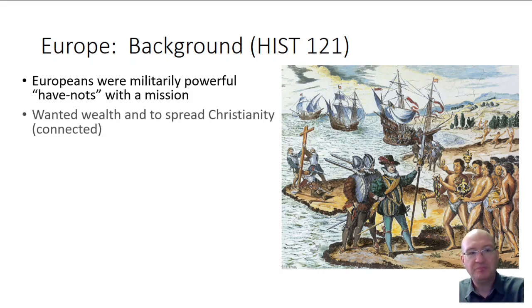And they have a mission. What do I mean by that? Well, their mission, in a sense, is to spread Christianity. Right? Europe in the 15th, 16th centuries is still very much a consciously Christian civilization. Now, with the Protestant Reformation, you're going to have different kinds of Christianity, of course, and even before that, you had Orthodox and Catholics. But the key thing is, there's this desire to spread Christianity and to obtain wealth. And those two things go together, sometimes rather uncomfortably, right? But there's this idea we want wealth, we want to spread Christianity.